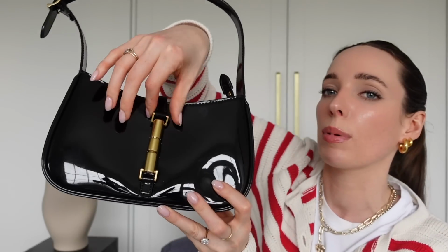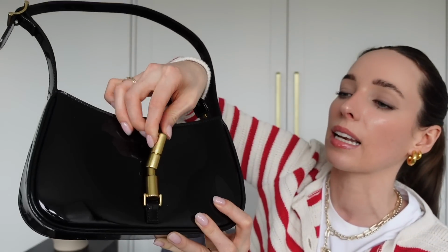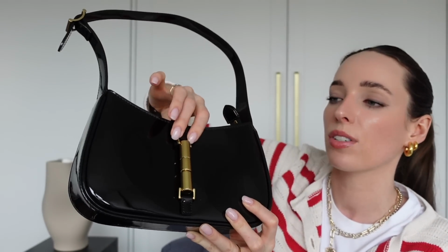It's a great evening party wear bag. You could also wear it during the day if you're just going out with your essentials. It has a pretty decent amount of space, but as you can imagine, it's not humongous. If I bring you in a little bit closer, you can see it has this metallic little fastener here, very similar to the YSL Hobo.